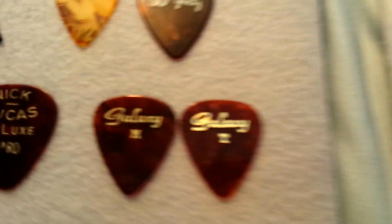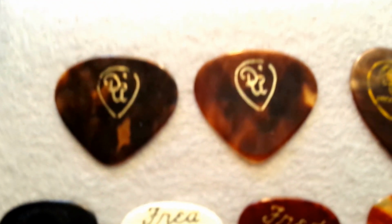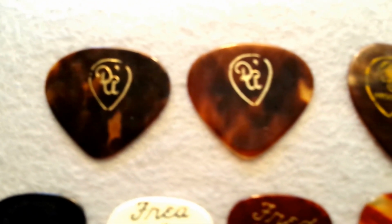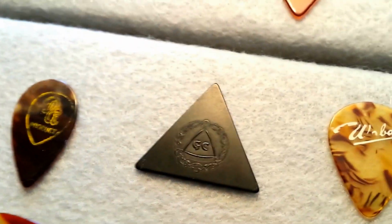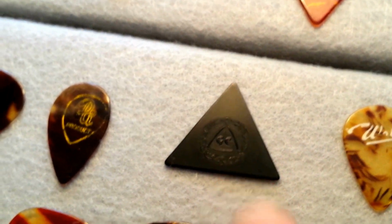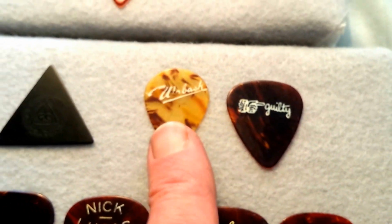Let's go look at some authentic DeAndreas. It's a gold stamp, a genuine tortoiseshell. This is going to be early 1950s, perhaps early 60s. And here we have an original Guitar Craft pick around 1980, very rare, made of Vulcan rubber, also known as ebonine or ebonite. Here is that wheat straw.